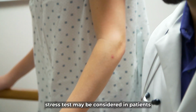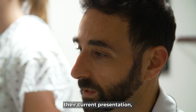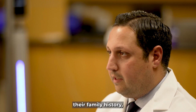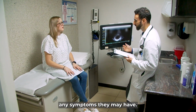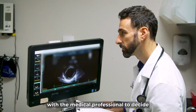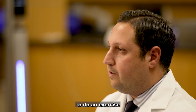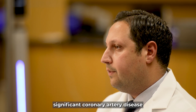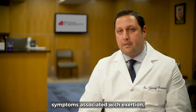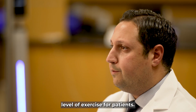An exercise stress test may be considered in patients depending on their personal history, their current presentation, their family history, and any symptoms they may have. All these things are taken into account and discussed with the medical professional to decide whether or not you need a stress test. The main reasons to do an exercise stress test are to rule out significant coronary artery disease, symptoms associated with exertion, and also to assess a safe level of exercise for patients.